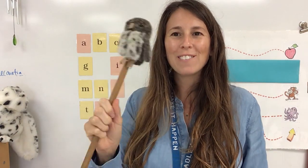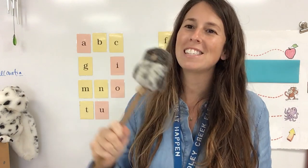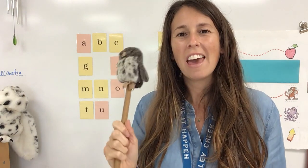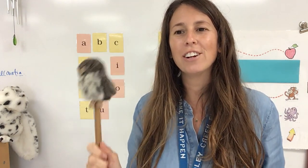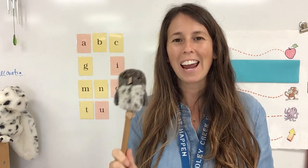If you're ready for foundations, clap your hands. If you're ready to learn your letters, sounds, and words, if you're ready for foundations, clap your hands.